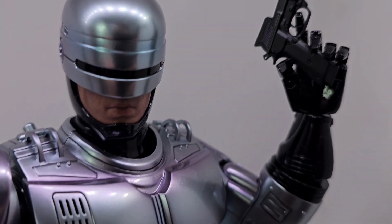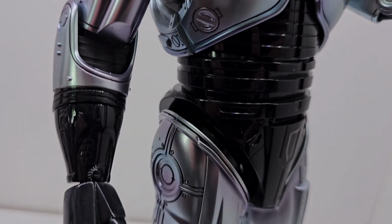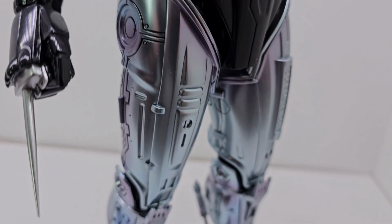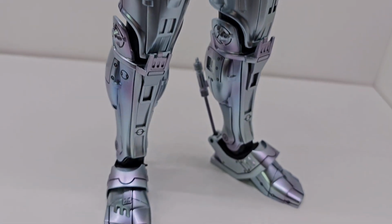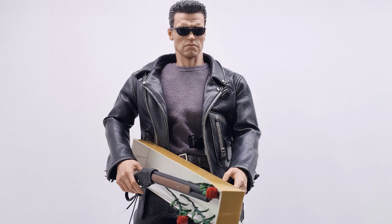The joints around the shoulders bothered me, but depending on the pose that you find for it, I actually think you can really pose around it, and that's okay. Even the joints at the wrists bother me a little bit, but again, because he's a robot or cyborg, whatever you want to call it, I think it can be kind of passed off.